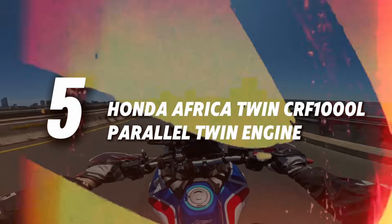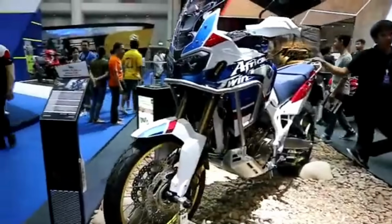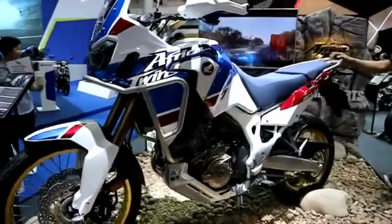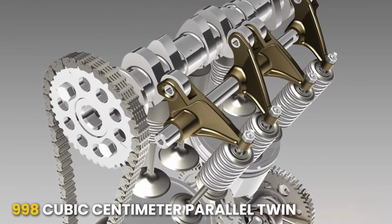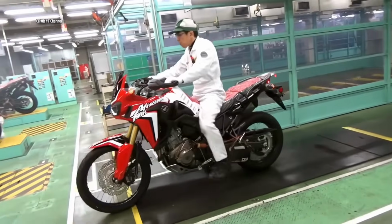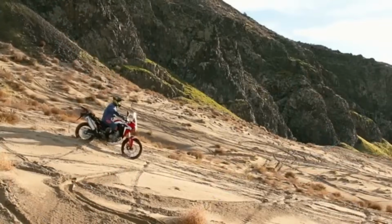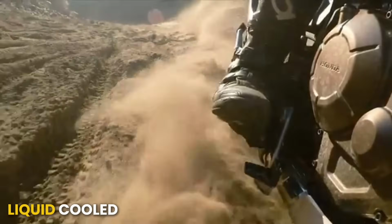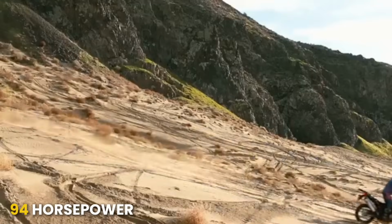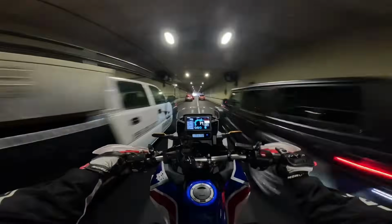Parallel twin engine. Some engines are born for the street. Others are born to eat dirt, drink bad fuel, and laugh in the face of deserts. Enter the Honda Africa Twin CRF 1000L, powered by a 998 cubic centimeter parallel twin that's one of the most trustworthy engines ever bolted into an adventure bike. Introduced in 2016, this engine was Honda's answer to riders who wanted long-distance comfort with off-road grit. It's liquid-cooled, has unicam heads, like their motocross bikes, and delivers around 94 horsepower with a fat torque curve that kicks in early. It is perfect for sand, trails, and technical climbs.